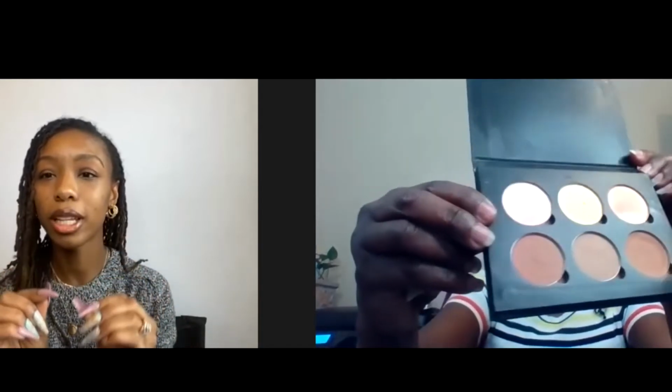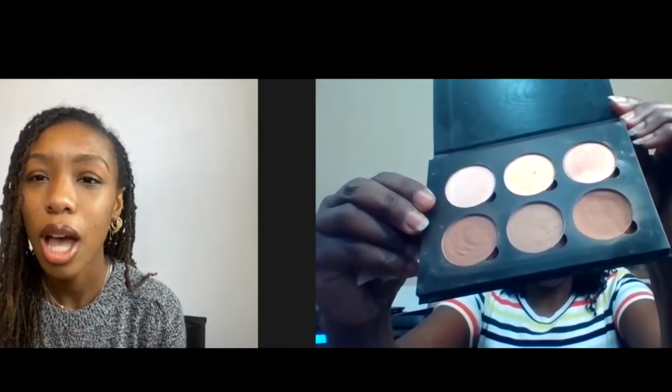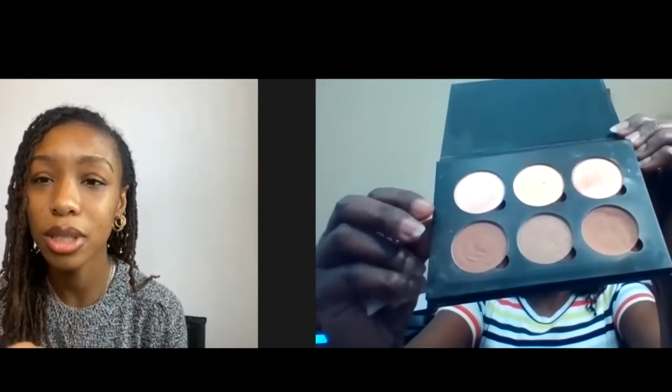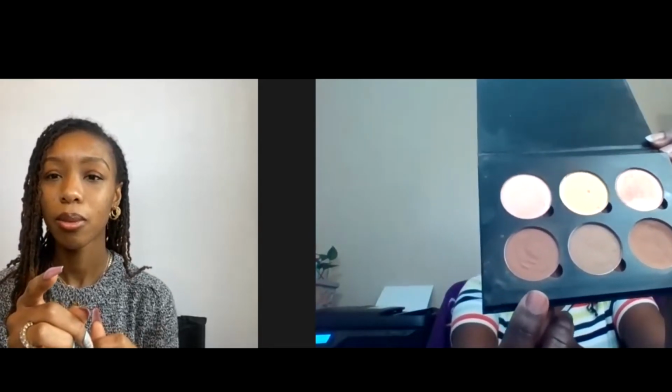Right. Show me the shades one more time. Because the one thing that you just have to be sure of is that the highlight and contour work together. So you don't want anything too light or something that's not dark enough to contour. I would say to test it out on your skin. Is this the darker one? I think it looks like it from this. Yeah, from here it does look like the darkest.